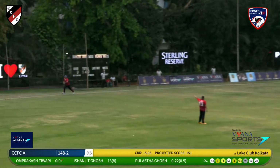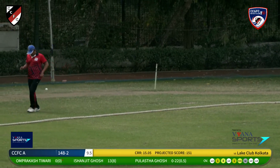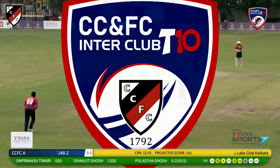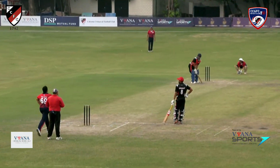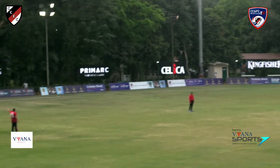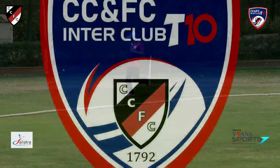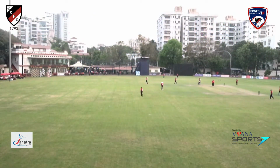And he flicks that in the air, flicks it very nicely for a boundary, and 150 is up for CCFC. What an innings from the hosts, and this is a statement to the rest of the tournament. OP Tiwari gets 4 off 1 delivery, and CCFC finish with 152 at the end of 10 overs.